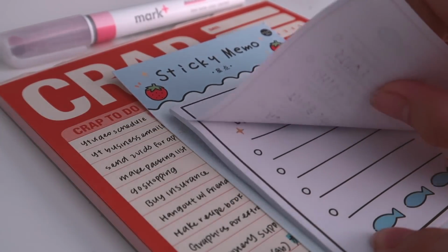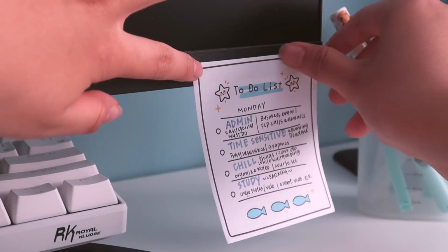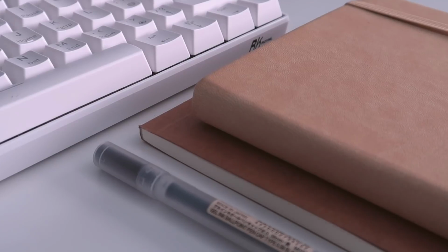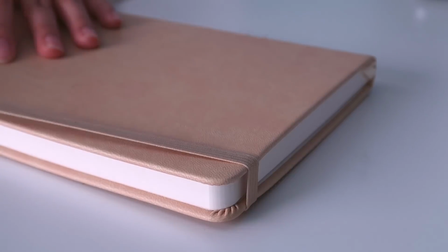I find that it's really important to have a mix of tasks that you enjoy doing and have to do, so you're not highly stressed all day long. The fourth thing on my list is have a brain dump journal or notepad. I keep a notebook next to my workspace at all times to write down any thoughts or things that are distracting me from what I'm doing.